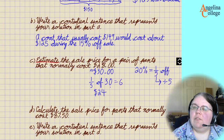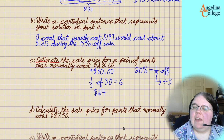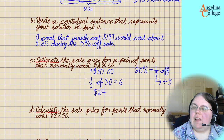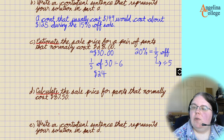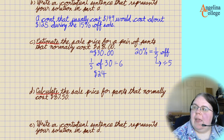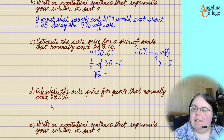Okay, this next question is different. It's asking us to calculate. So this time it wants an exact answer. The sale price for a pair of pants that normally cost $87.50. So pants are with the 20% discount. So I'm going to use the complement method and I'm going to say, okay, if we're taking 20% off, then what remains is 80% of the price.